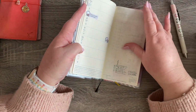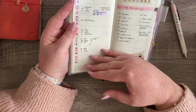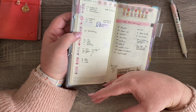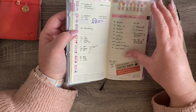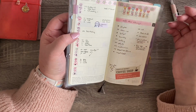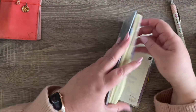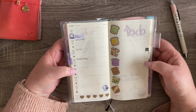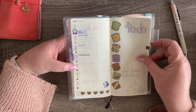So let's see. Yeah, February, Valentine's week is when I started using it. So I mapped out all of my meetings for work. I mapped out some to-dos, and that's how this has ended up working for me mostly. So I'll just flick to this week. So this is last week, in fact, maybe a week and a half ago.